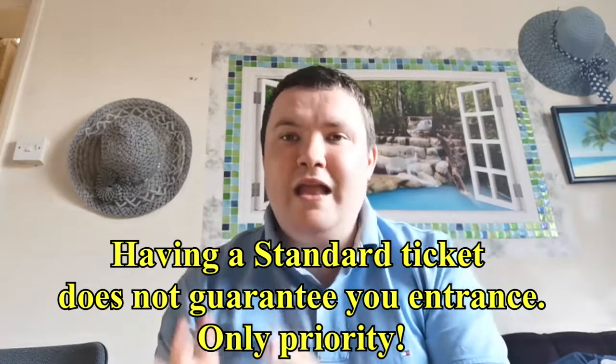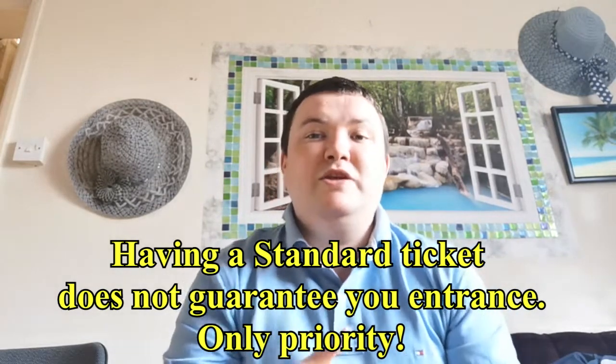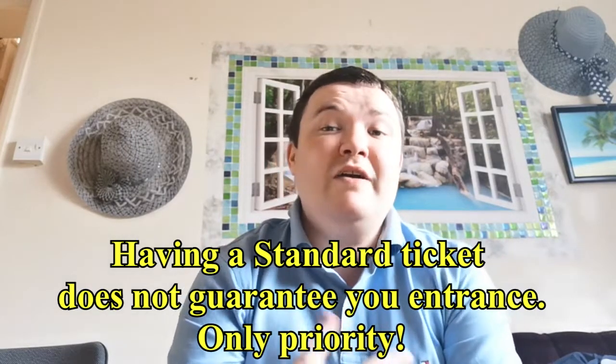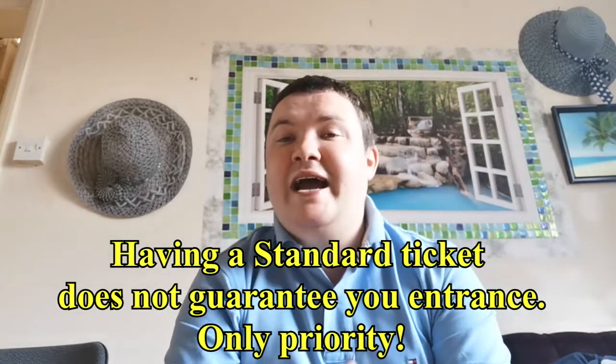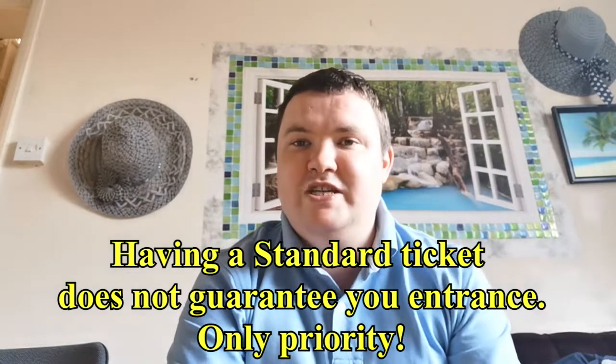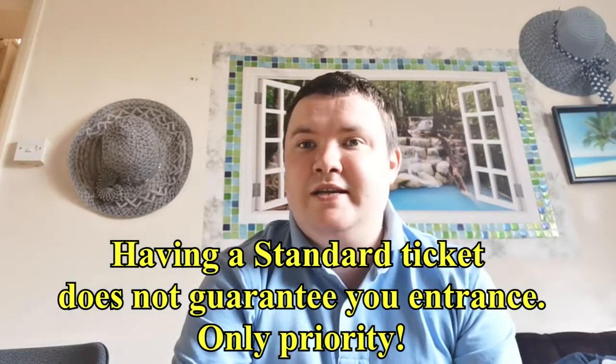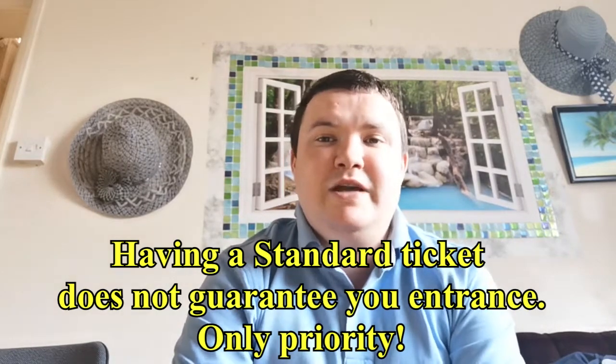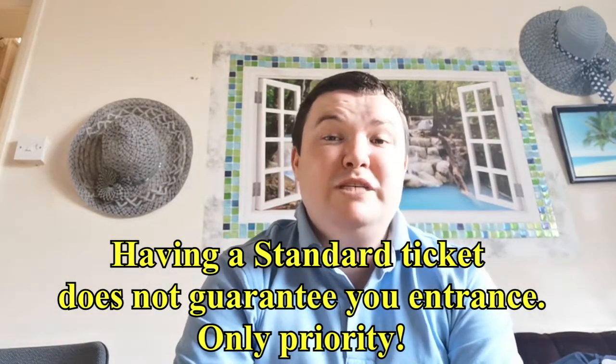Once they know how many seats are left, that is when you'll find out if you get your ticket or not. You'll find out if you got your standard ticket 48 hours before the actual TV show, sometimes even earlier than that. However, you're still not guaranteed in until you have a ticket in your hand, which brings me into the next part.